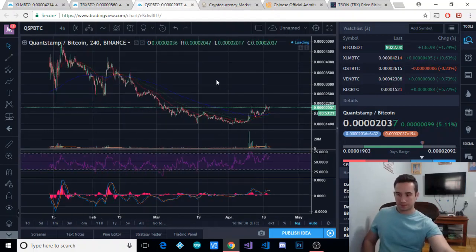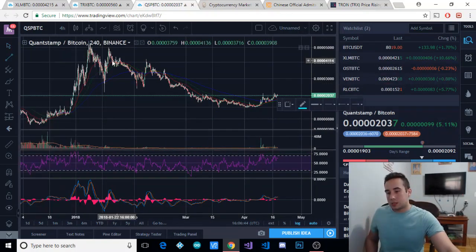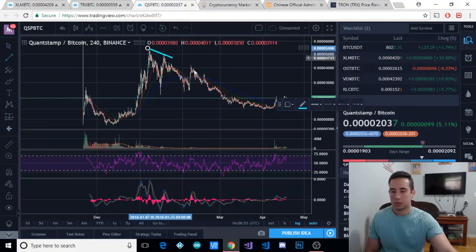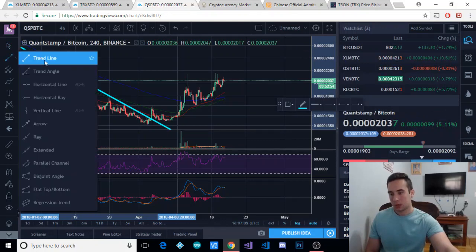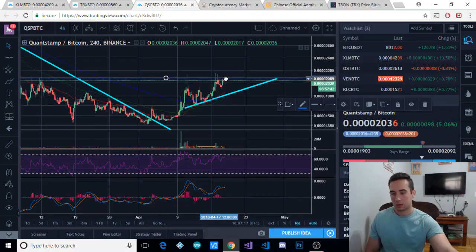So that's for TRX. QSP, what we have here is a big downtrend, obviously, as we can see here. So let's draw the trend line. The trend line is going right here. Now, the trend is being broken right about there. All right, so right now what I can see is an ascending triangle. So let's draw a horizontal line here. It's hitting this right here.